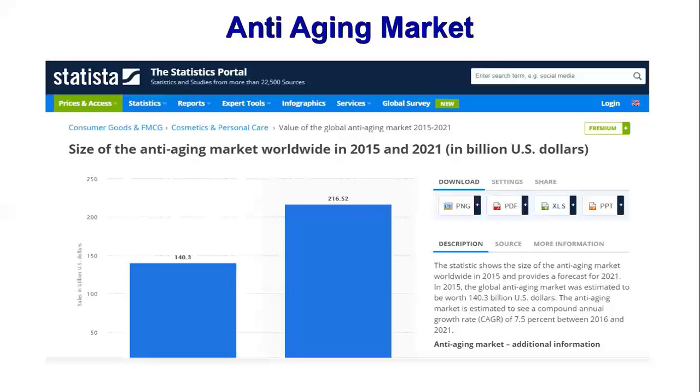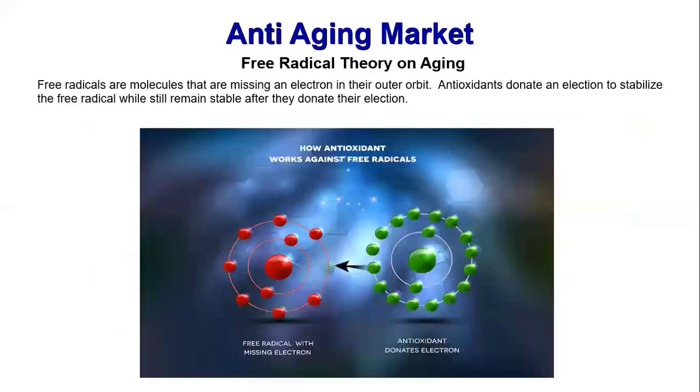People don't want to get old. People understand that they are going to get old, but if they can slow down the aging process, or if they can be healthier at older ages, that's what they want to do. There's the free radical theory of aging. Basically, most aging is caused by inflammation. Most inflammation is caused by free radicals.